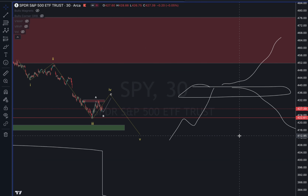So guys, these are the key ETFs that I am looking at. This is what I think can happen going forward. So now let's move forward to some of the stock picks that I picked for the next week.